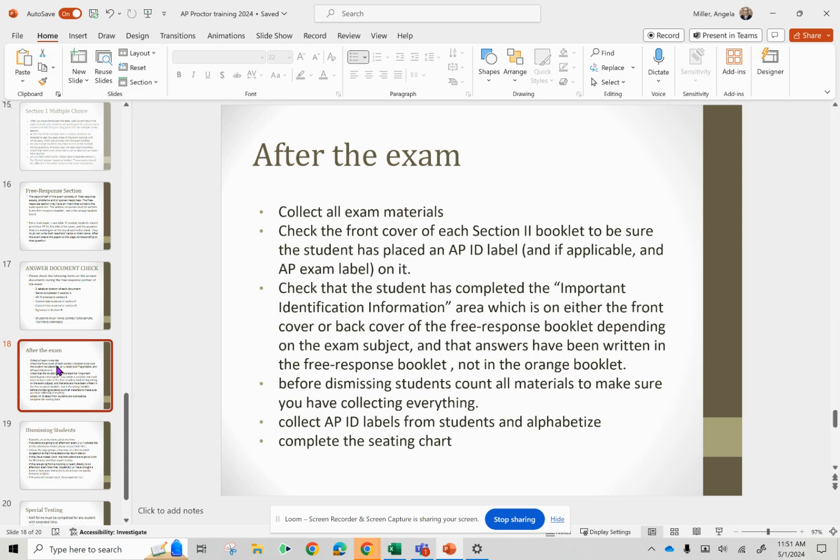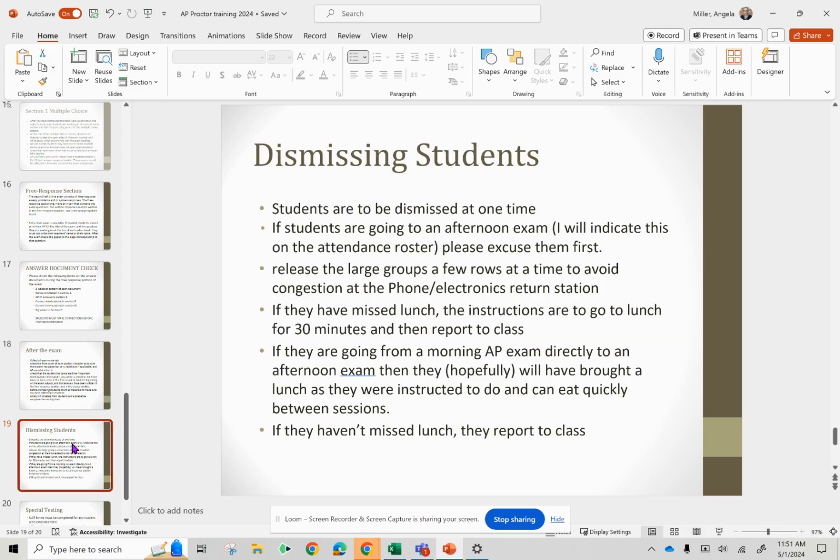When you are dismissing students, please dismiss those students that have an afternoon exam first. And I'll get to that in just a second. You want to make sure that you collect the AP ID labels from the students. And then if you don't have a chance to alphabetize them, that's fine. We can alphabetize them back up at the testing room. And then you want to complete the seating chart before you return the materials to me.